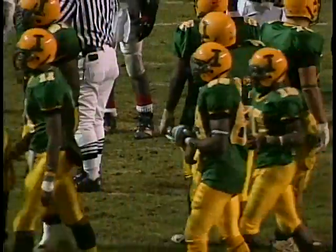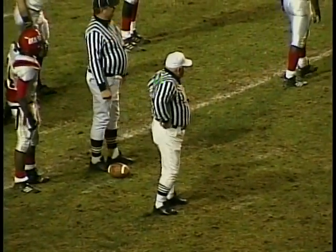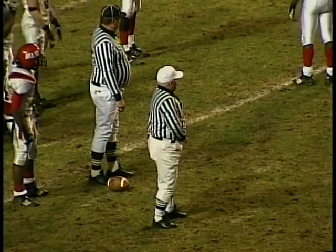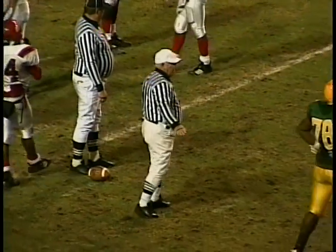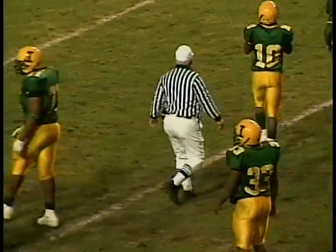Officials will call an official timeout here, as there's an equipment problem. He's coming off the field for the Bears is number 23, Mike Harvey. And that's a big loss if he has to come out. And again, he'll have to come out if they do not call timeout.